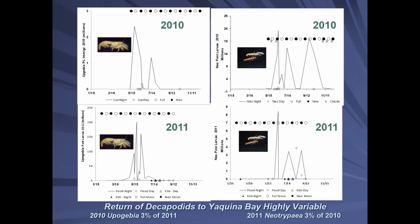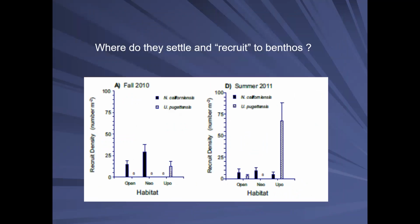So in 2010, we had very few mud shrimp coming back, but we had lots of ghost shrimp coming back here. And there's a shift in timing as well. So mud shrimp come back much earlier, and ghost shrimp come back all the way through November here in the fall. And that differed by year. So in 2011, we had lots of mud shrimp and fewer ghost shrimp, so the axis changes here as well.